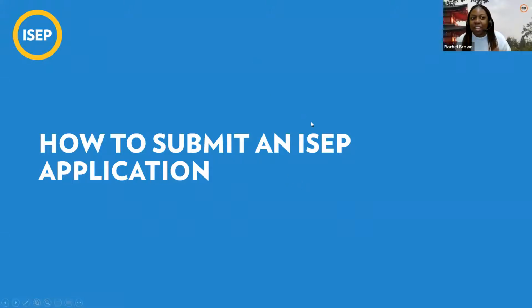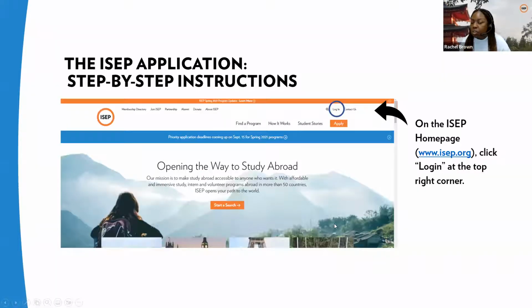Thank you, Grace. And so next we'll talk step by step on how to submit an application. And we also have some helpful photos as a visual guide along the way. First, you can log in on our main landing page by hitting the button in the top right corner that says log in.